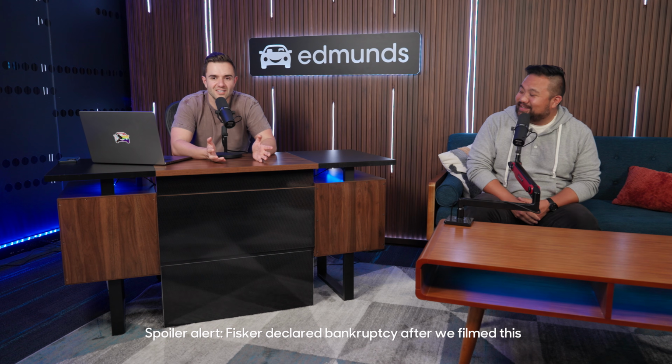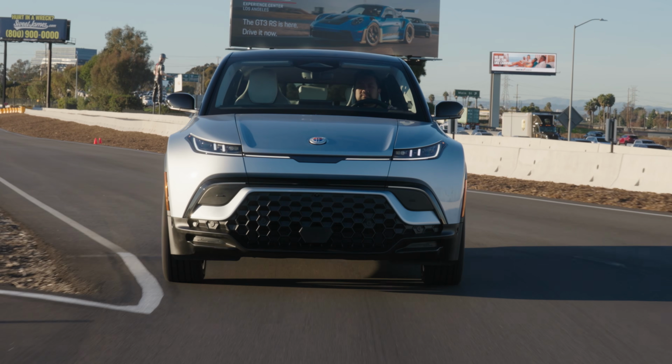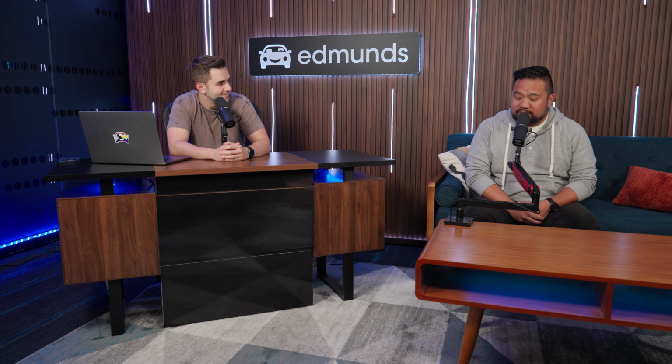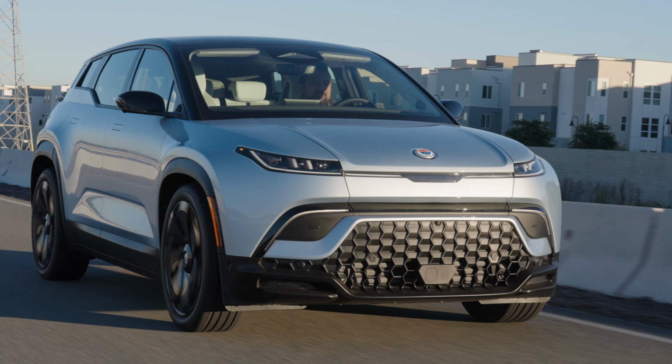Fisker as a company, we don't even know where they're at this moment, and that is why the price of the car has depreciated so much. Will you be able to buy one again? That's probably the better question to ask than would we buy it again. The price cuts on the new models have basically tanked the value of the old ones, so you can pick up an Ocean for a much lower price now. Our staff is in unanimous agreement that we should not buy this vehicle, and we would not suggest that anyone buy this vehicle, even at its new low price.